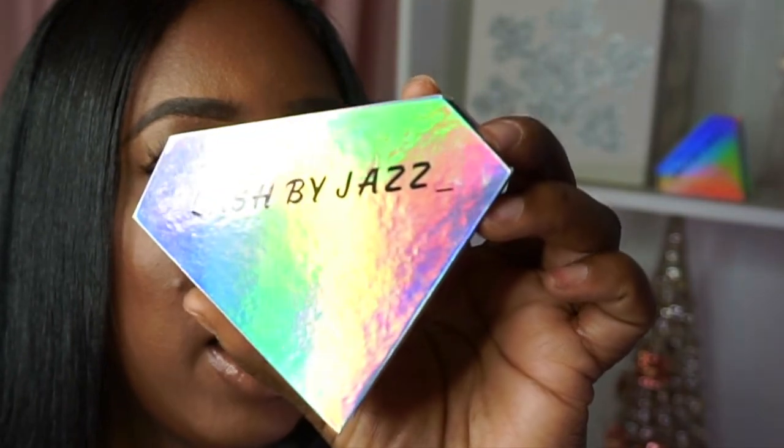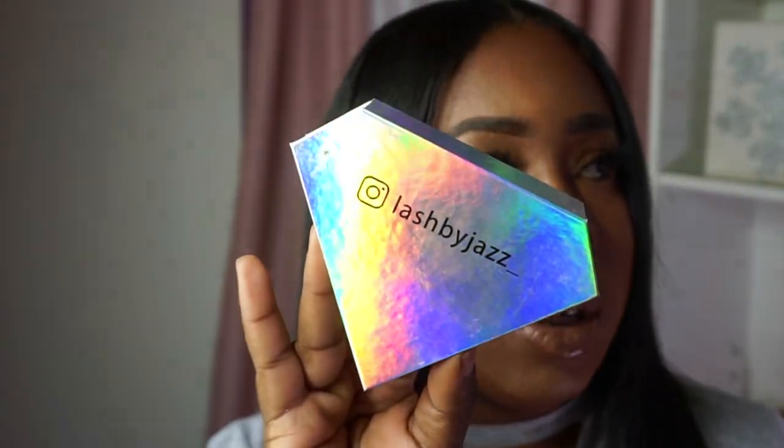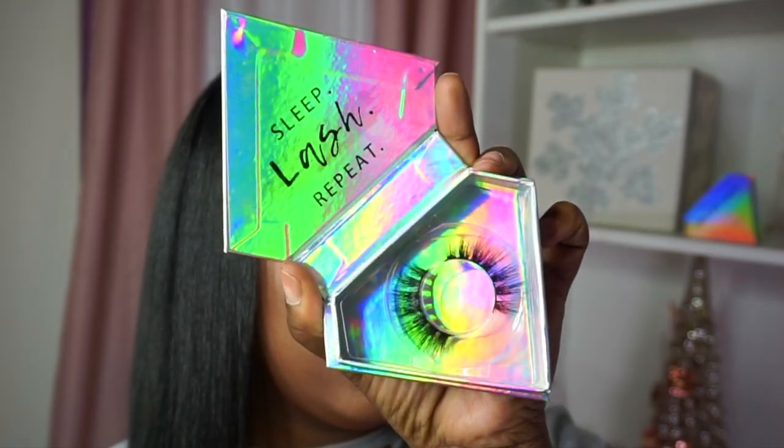So this is the box. Isn't it cute? And I went with the diamond shape because I feel like diamonds are a girl's best friend. Hello. So this is what the inside looks like. This is Date Night.